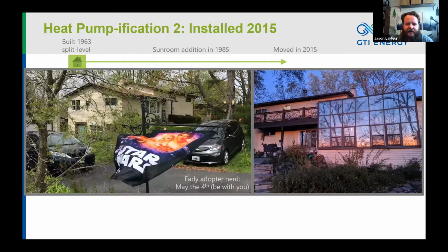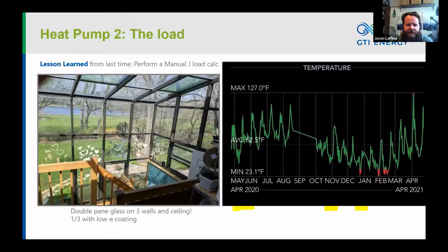So fast forward a few years, and we moved from Oak Park to Geneva and bought a house that was built in the 1960s and had a major sunroom addition in 1985. And that's what you can see in the glass photo on the right. This is a room that has 3 walls of windows and 1 ceiling of windows. Double pane glass, a couple of replacement panels have low E coatings, but for the most part, it's a hot box. And you could see a log of temperature here when I wasn't running the heat pump for about a year, and just the temperature swings that this one room gets is very remarkable, from 20 degrees up to 120 degrees. Sometimes half of that in one day.